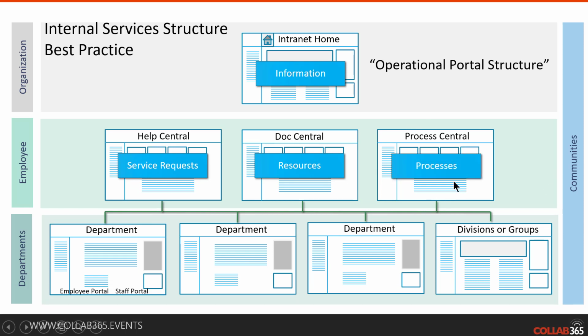And then finally, processes and Process Central. And what we've done in this is we've actually built out processes in SharePoint. Things like time off, timesheets, expenses, purchase requests, travel requests, and all the approvals are built in and everything else. But you can also link out to your existing systems that may do those things and add those icons here.